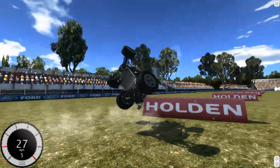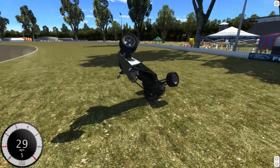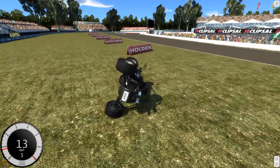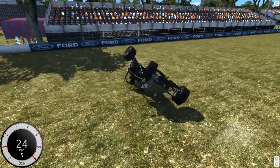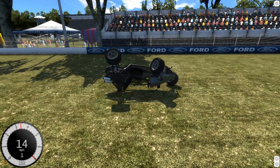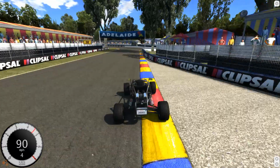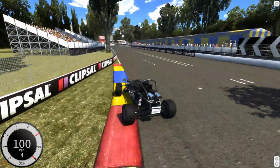I tried to take that corner flat out in the buggy. It doesn't work. Nope, you can't. Couldn't do that. It hit the same. The Holden advertisings are very, very well planted around this track, and then we're stuck on our roof. I was trying to get it back on this wheel, see if it would handle, but apparently not.